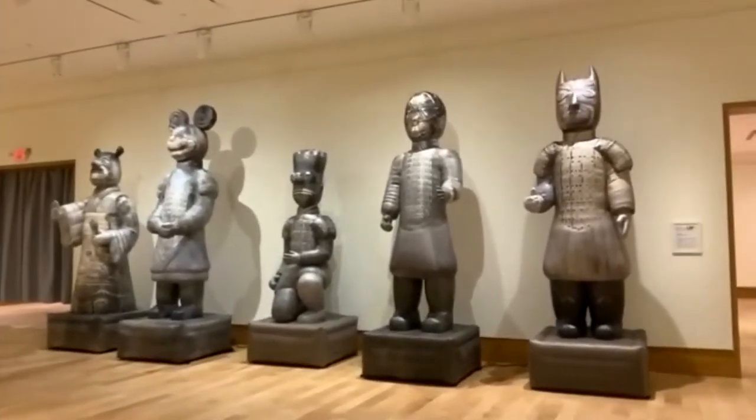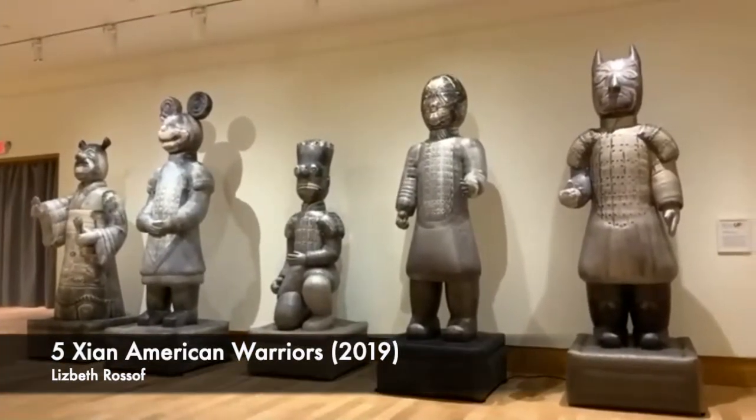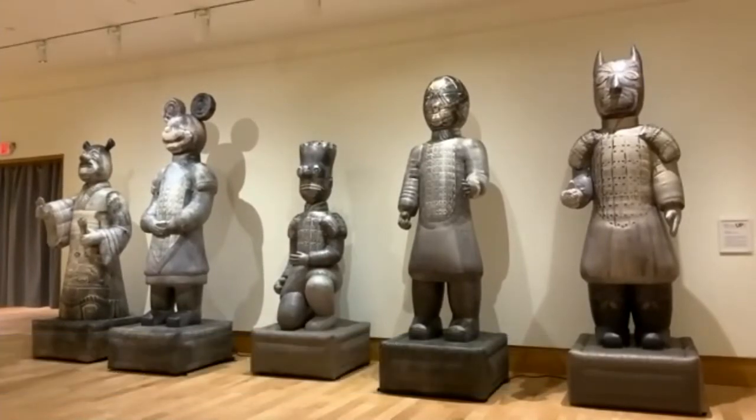And so this is a reference to the terracotta warriors that maybe many of us are familiar with, but you kind of notice some differences to those original ones.